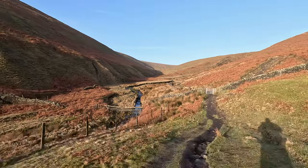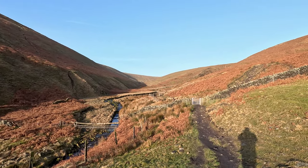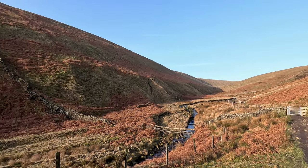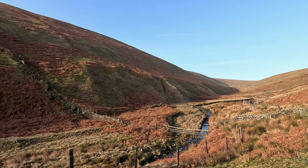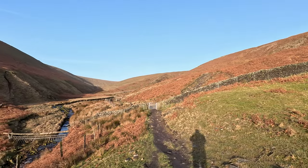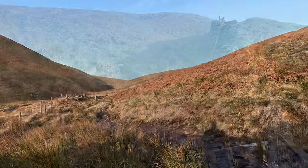Just before we head on through the next gate, if you look to the right of it, you can see our path heading up diagonally to the right. Many people do go a little astray here by carrying straight on through the second gate, ending up by the stream. Pass through the gate and head diagonally up to the right.